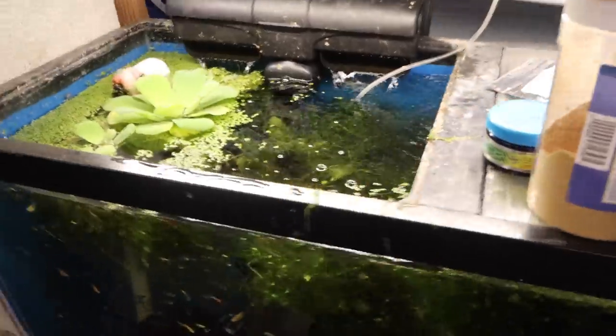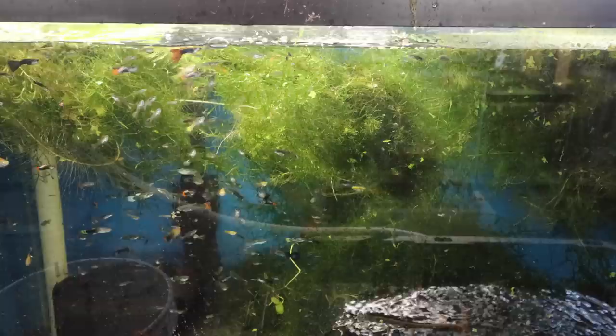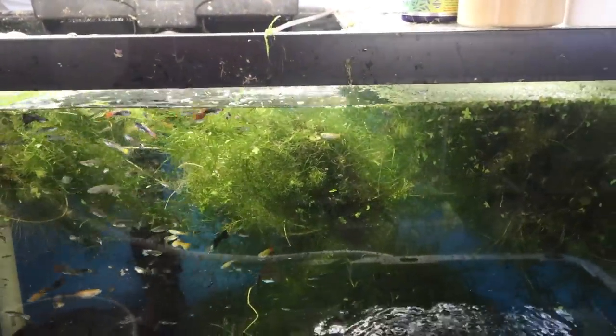All right, let's go back to mutt guppies. Anyway, so the mutt guppies, what I do is I take the floating plants out. And then I put them in there for a while and they'll eat any fry, and then I can put a clump of floating plants in other tanks.